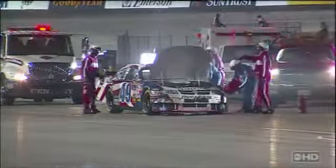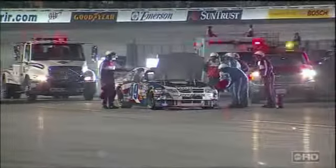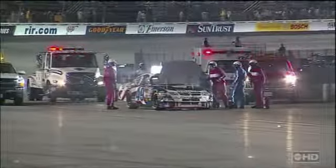NASCAR told him to get the car down on the bottom of the track, get it out of the way so they don't have a big cleanup on the racetrack. So it's not too bad to clean it up here on the apron. See a bunch of fluid under the car. That would have been all over the track if he hadn't stopped.